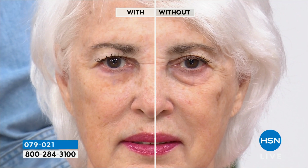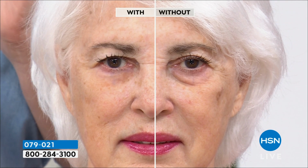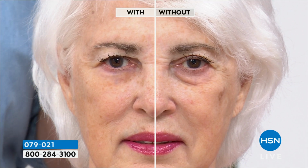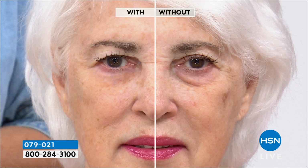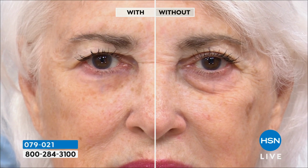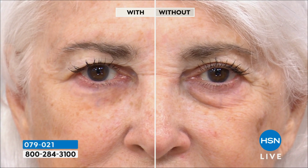But Domenica's live in our studio, and I come over here so you can see that she's live in our studio. We have kindly put the with and without bar up there so that you could see the untreated eye versus the treated eye, but I think everyone at home could see exactly what's happening here. She just put a little bit of Plexaderm underneath one eye, and look at the drastic results. This is just a couple of minutes later. She just applied it here in our studio. What? This is not makeup.